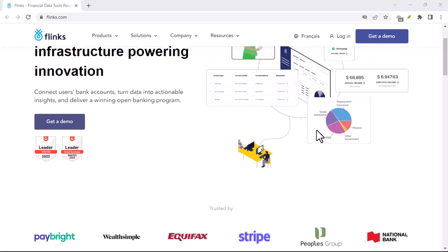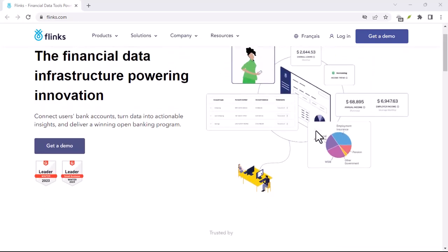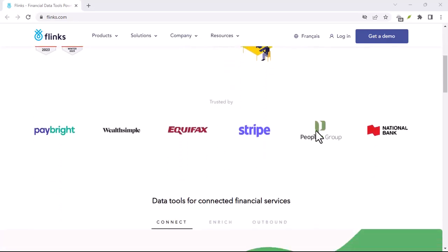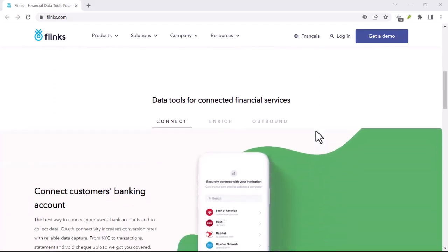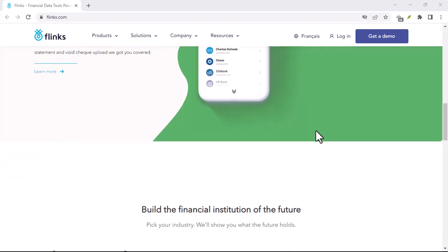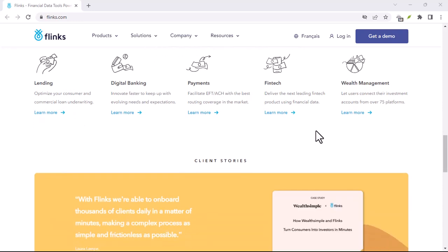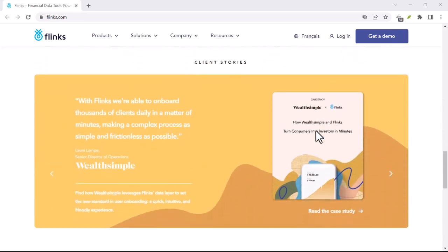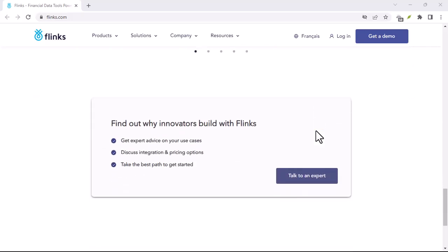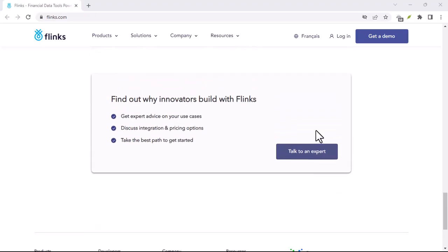But before you start worrying about your privacy, let's address the elephant in the room: security. Flink takes data security extremely seriously. They employ bank-level encryption and adhere to strict industry standards to protect your information. Think of it like a digital vault for your financial data. You, the user, are always in control. You explicitly grant permission for Flinks to access your data, and you can revoke that access at any time. It's all about transparency and control.